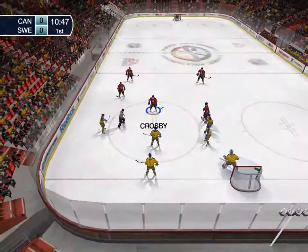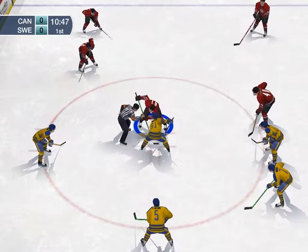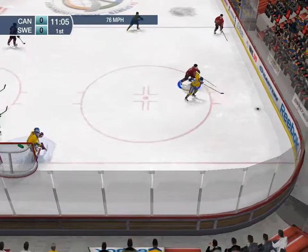This guy doesn't give shooters much when he goes down, does he? No, he gets awful big in goal. He can still be beat, but it has to be a perfect shot. That's the challenge. He shot. He misses.